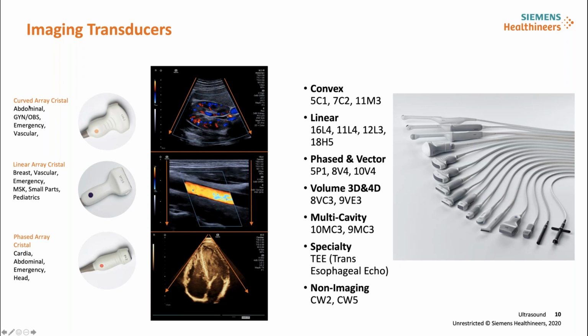So we talk about the most frequent one, the curved transducer or convex transducer. They have a round shape like this, and they do this kind of image. So you see a large image on your screen, and usually you use this for abdominal or obstetric, or to do some deep images of the body.